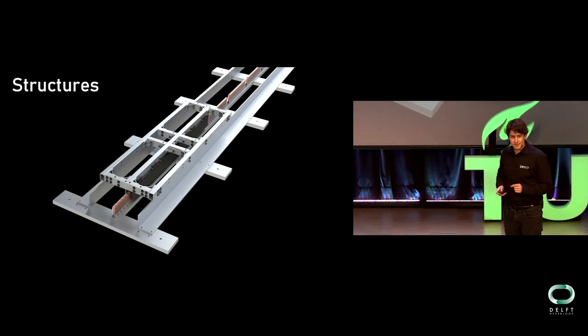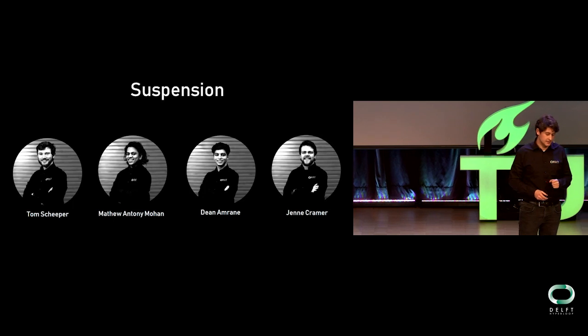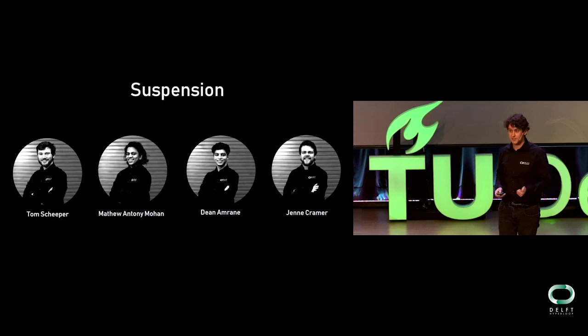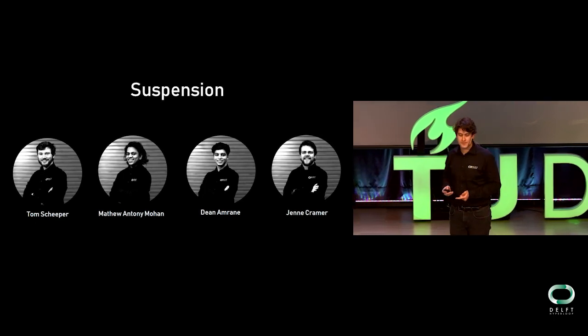Next thing we need is a way to have our pod follow the track. And this is the responsibility of the suspension department. And the suspension department has two main focuses. Firstly, they smoothen out the imperfections of the track. And secondly, they make sure that the movements of our pod stay within a certain limit.